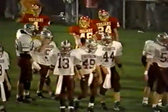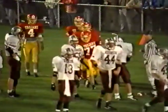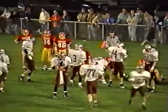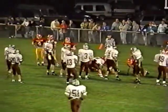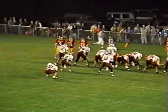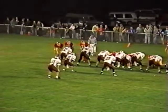Is that Brett's first touchdown? It sure is. He wanted that one from about 9 yards out. He bounced off a couple and nobody even slowed him down. Lindsay will come into the ball game to kick the extra point. 6-6, a tie right now.